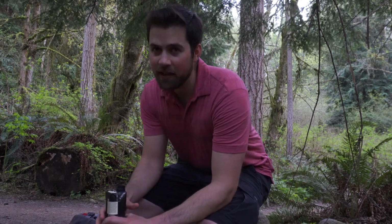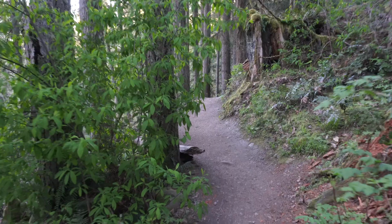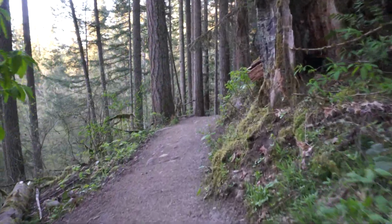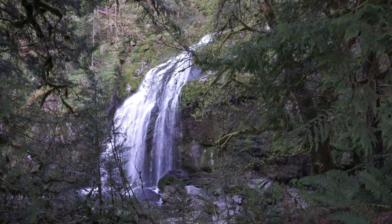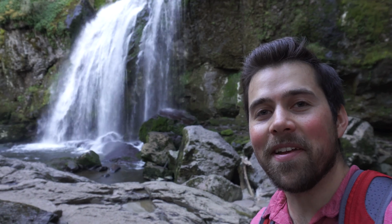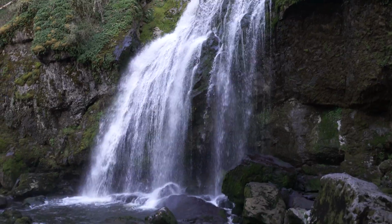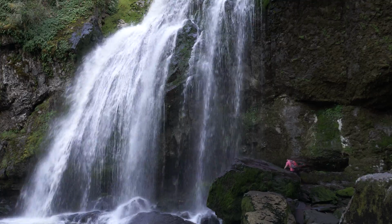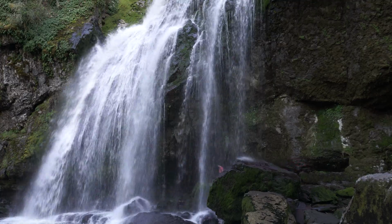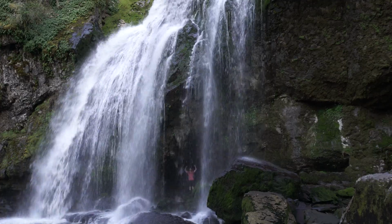All right, just at the end of this trail is the Middle Falls, which is the largest of the three, and also the one with the special surprise hiding behind it. All right, we're coming up on the falls just around the corner. And there it is, the majestic Middle Falls of the Little Mashel River. We finally made it to the Middle Falls of the Little Mashel River. For scale, I'm gonna go get closer to it. As I said earlier, there is nothing little about these falls.